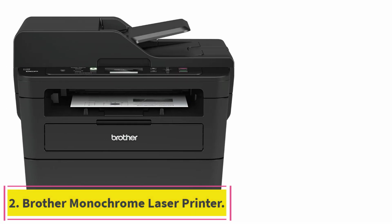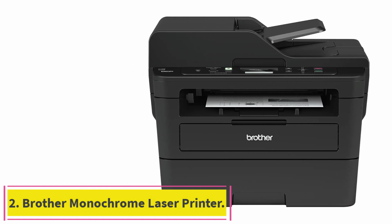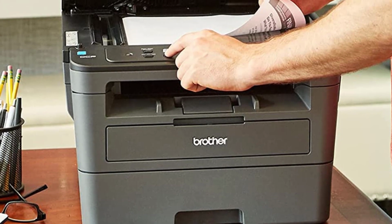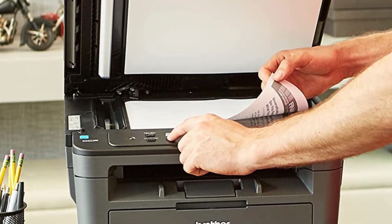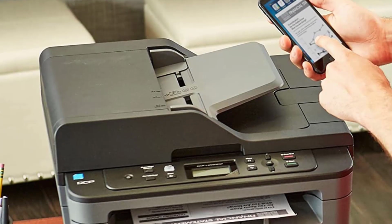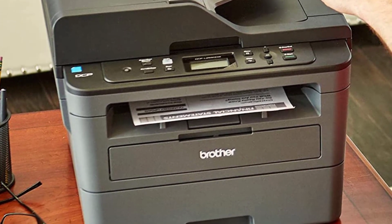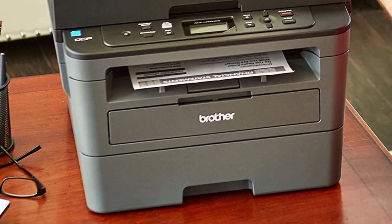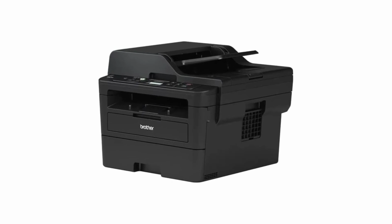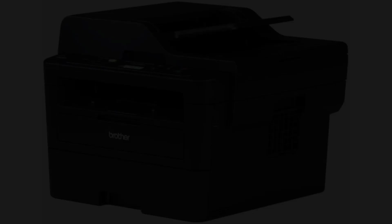Number 2. Brother Monochrome Laser Printer. Print more, wait less. Engineered for increased efficiency with class-leading print speeds of up to 36 pages per minute, dynamic features meet your evolving needs. The 250-sheet paper capacity helps improve efficiency with fewer refills and handles letter and legal-sized paper for flexible printing. The manual feed slot offers flexible paper handling of a variety of papers and sizes including cardstock, envelopes, etc.